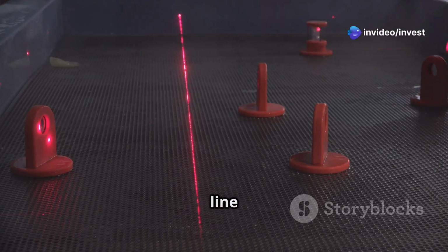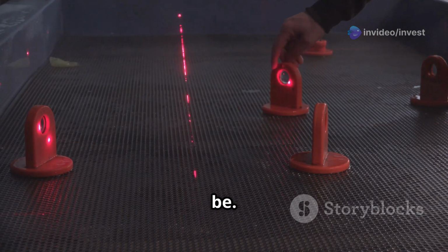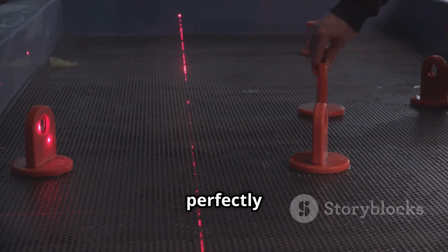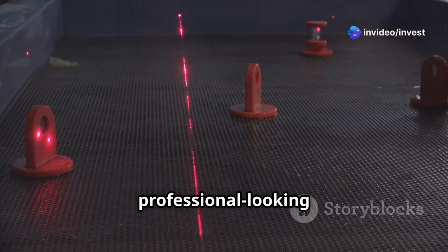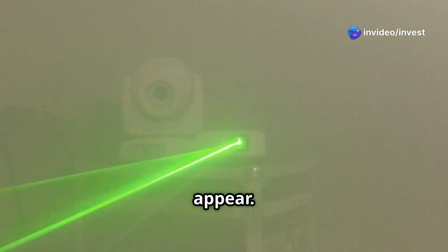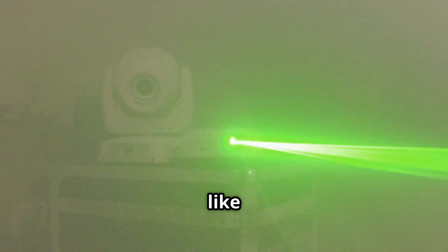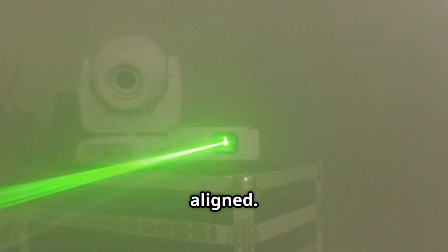Make sure the laser line is level and at the height where you want the top of your picture frame to be. Adjust the laser level as needed until the line is perfectly straight. This step is crucial for achieving a professional-looking result. You'll see a bright line appear. This line will serve as your guide for hanging the picture. It's like having an extra pair of hands to help you keep everything straight and aligned.